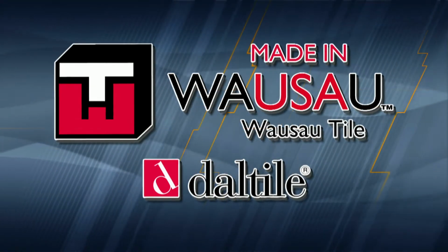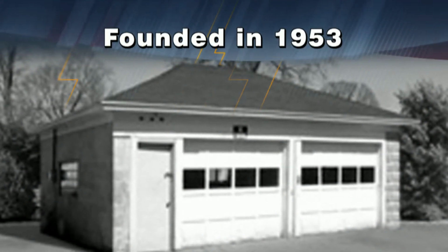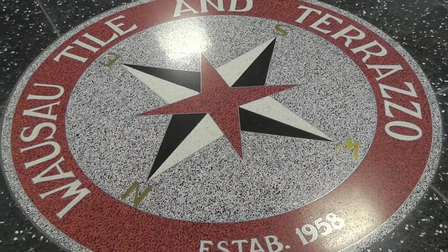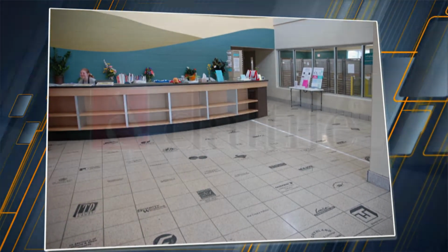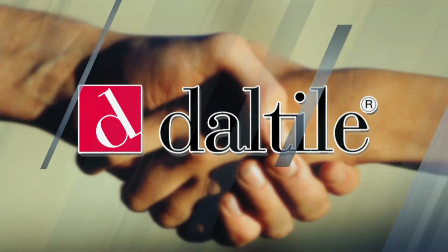We are Wausau Tile. Working out of his two-car garage, Ed Kresge founded Wausau Tile in 1953. Today, his son Bill and the entire Kresge family have grown Wausau Tile to become an industry leader. We currently develop and manufacture a wide variety of Terrazzo products, and by partnering with Dow Tile, we supply a larger number of markets and customers.